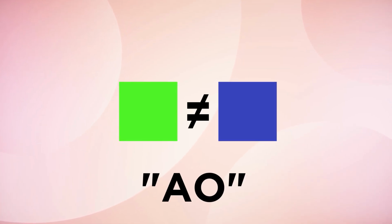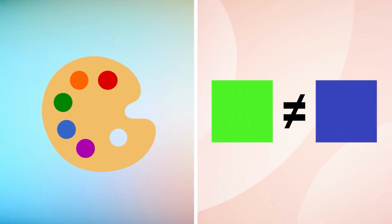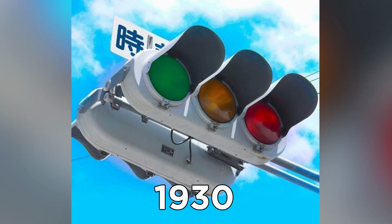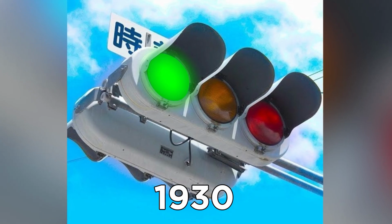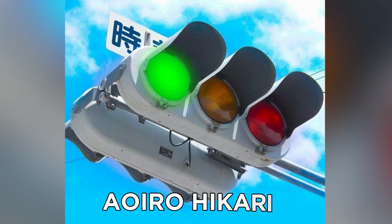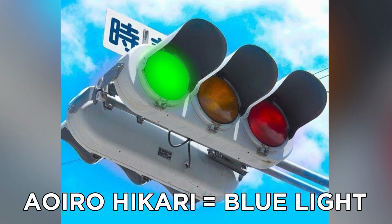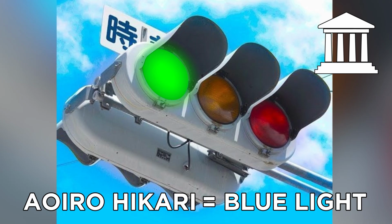While there are now separate terms for many different colors in modern Japanese, the overlap between the way colors are referred to has persisted through time in certain contexts. When Japan first installed traffic lights in 1930, the go light was green, but it became commonplace for Japanese people to refer to the light as ao hikari, meaning blue light. Rather than changing the official descriptions, the Japanese government decided to alter the color of the lights themselves to blue.